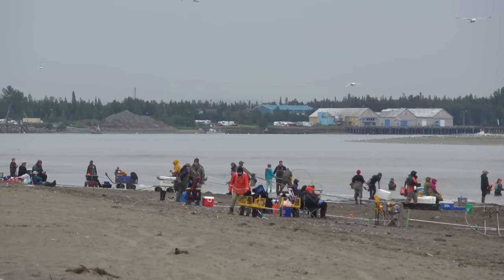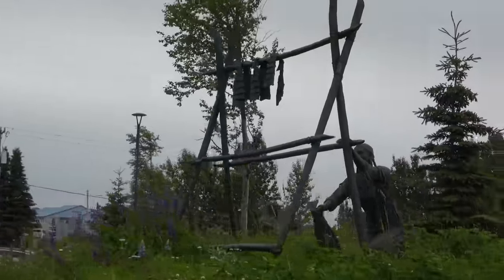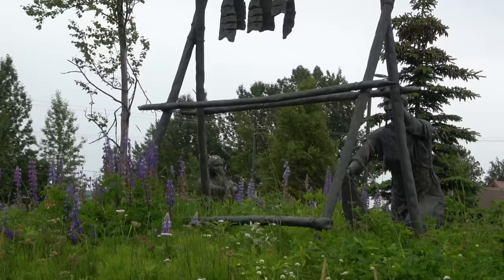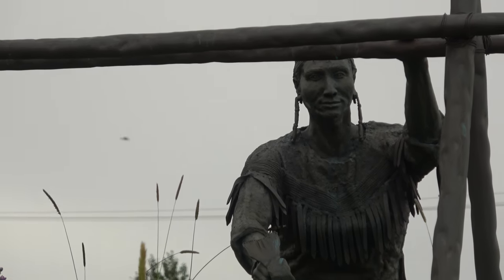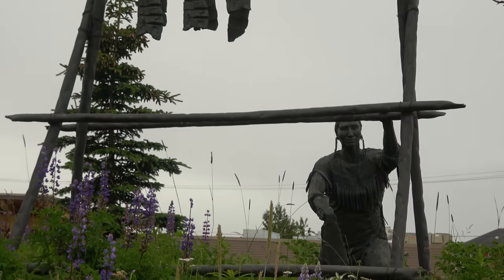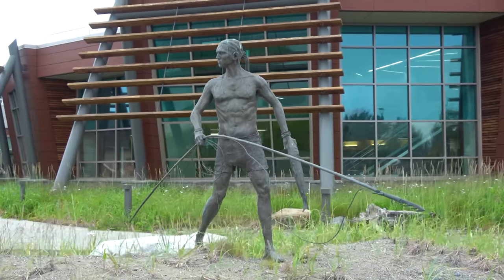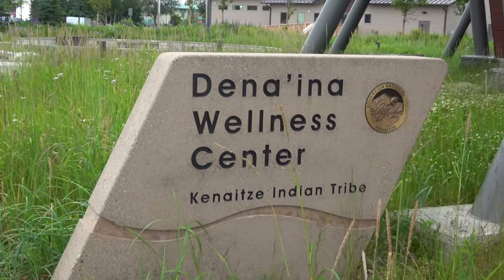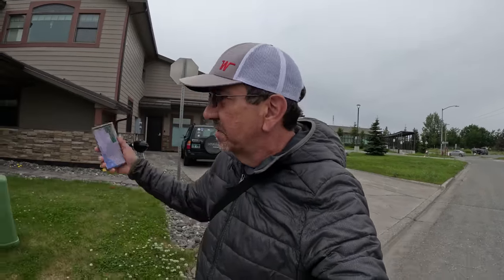Let's continue exploring. Interesting looking building. Here we have a sculpture called Fish Camp. Who would have thought it is a wellness center, like a hospital? Whenever you wander around the town like this, you end up stumbling upon different things like that. The wellness center, for example, looked architecturally very interesting with the statues and all that.